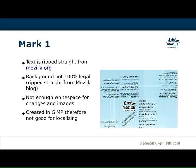So, the Mark 1 Pocket Guide: the text was ripped directly from Mozilla.org, and the background was taken directly from the Mozilla blog. There wasn't really enough white space for images. The image was also created using GIMP, which means it wasn't really any good for localizing, which is going to be a key part of the project later down the line.